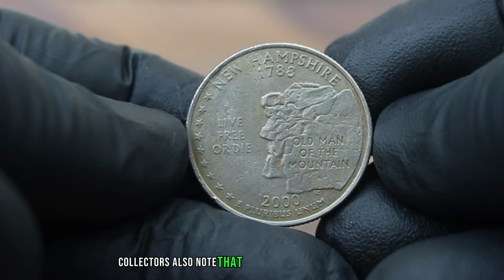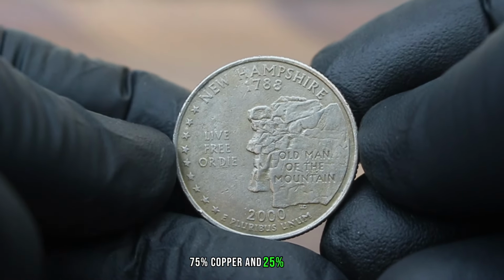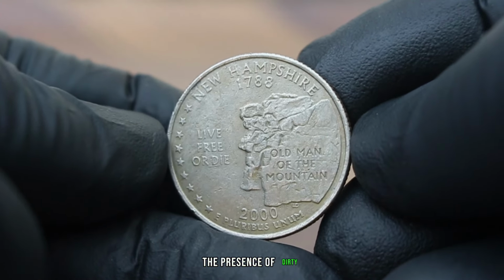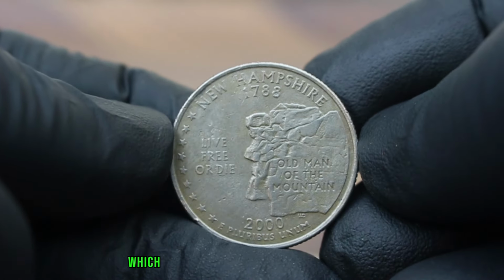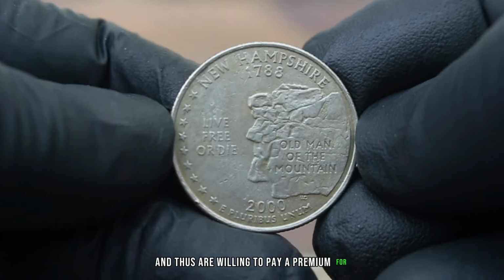Collectors also note that the coin's surface composition, 75% copper and 25% nickel, provides durability but also affects how the coin ages in circulation. The presence of dirty condition coins can sometimes highlight the beautiful natural patina or toning developed over time, which some collectors find aesthetically appealing and thus are willing to pay a premium for.